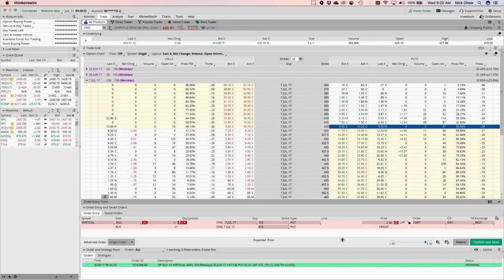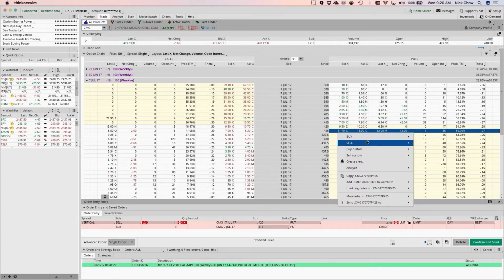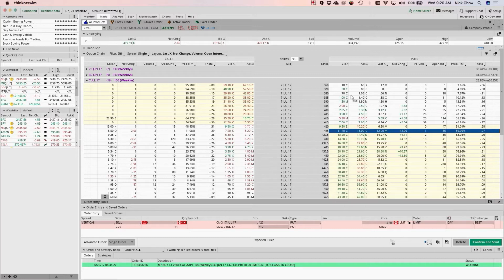Now to lower your risk more, if you'd like, see this now has a probability of being 50% in the money. What you could do, what I do, if it's definitely a longer duration, you can sell one in the money and one out, and then buy the one out of the money. It just dipped down, it's now 419, as you can see here. I would sell the 420 and buy the 415, which I had here.